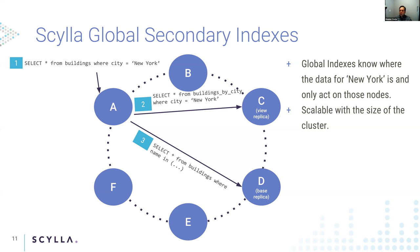And just as a reminder, I don't have all the fields in that replica. I just really have the index. So I now query my base table, knowing what those buildings are. So I get all the data that I want from the base table. I just know exactly where to look because the materialized view told me that. This is very scalable because regardless of how many nodes I have in my cluster, maybe I have 1,000 nodes or 2,000 nodes, I'm still only stressing those three nodes. And in case the coordinator is the same as one of the view replicas or base replicas, maybe just two nodes are participating in this query regardless of the number of nodes. So this scales very well with the size of the cluster.